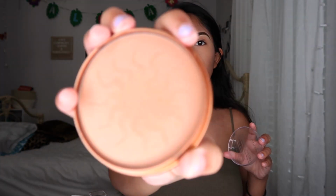I'm in the deep bronze, and if you want something more light and subtle, I would go for the Rimmel. I'm in the shade Sunlight, and it's so cool. There's one that has shimmer in it, and there's some that don't. It's all what you prefer, but those two are really good.